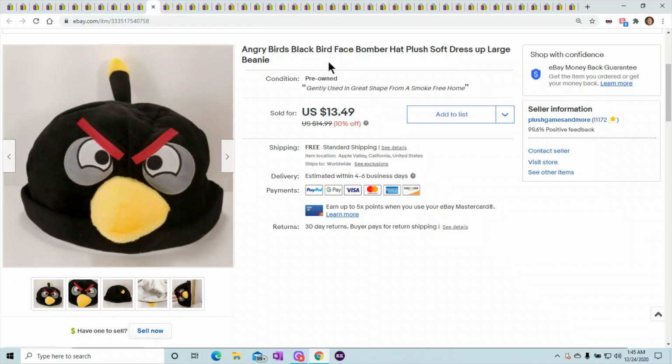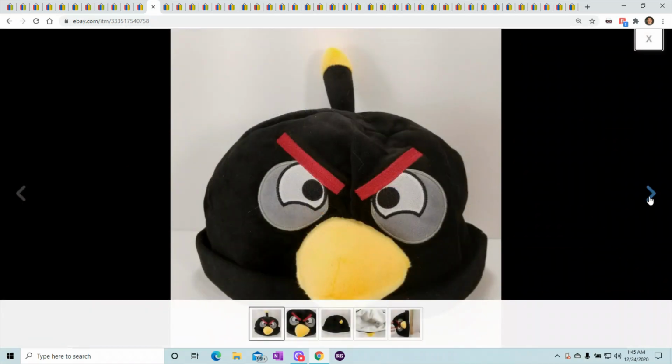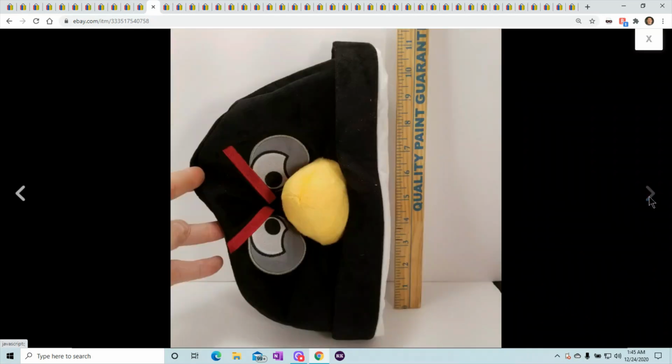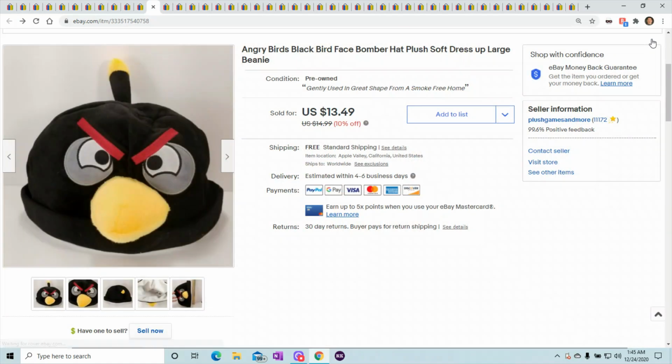Alright, we have an Angry Bird bomber hat. Love the Angry Birds. They sell very well. If they're a plush, make sure you note if they have sound or not. And don't put your fingers in the picture. That's not good. Anyways, this little hat sold for $13.49. All Angry Birds sell very well. The red one is not the greatest, so stay away from the red one if you don't want to hold on to a plush or sell it for really, really inexpensively.